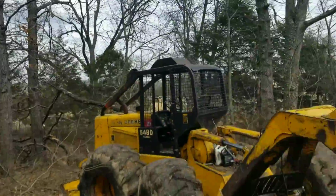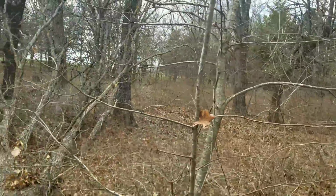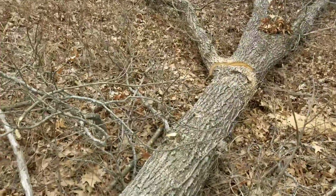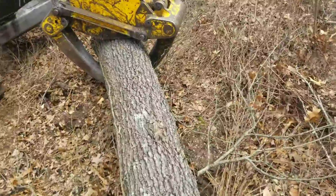We get these last few out, we'll get back out on the deck. We'll try to start working these up. Little black oak. Black oak.